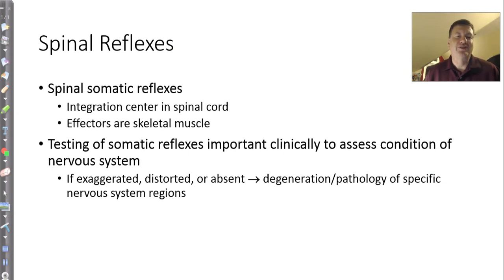Whenever we're testing someone's spinal or somatic reflexes, like we just saw with the hitting on the knee, we're really testing them to clinically assess the nervous system. We have a difficult time determining if the nervous system is working without some pretty fancy tests, but something as simple as shining the light in your eye and seeing if your pupil constricts when you are exposed to light shows some example of reflexive response.